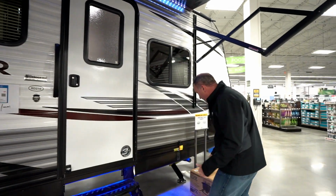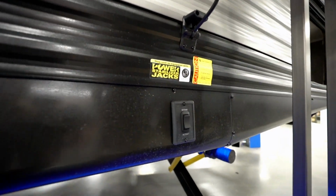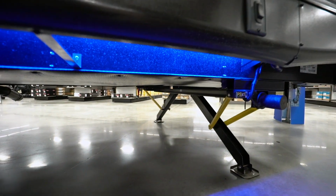But probably the most convenient feature of this whole camper is right here. Not the door latch, but the power stabilizer jacks. You've got them in the front and the rear.